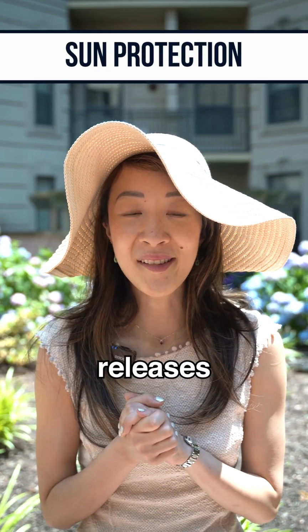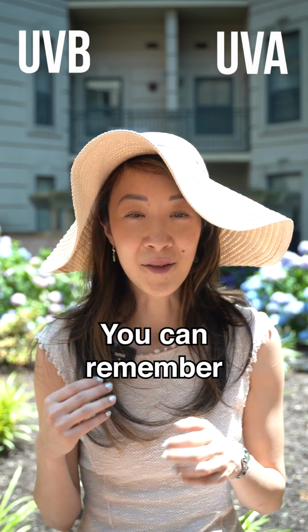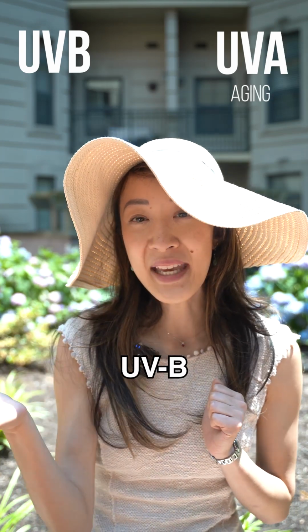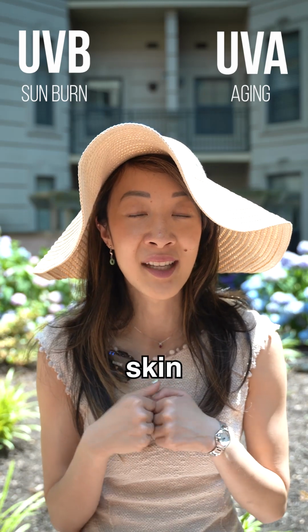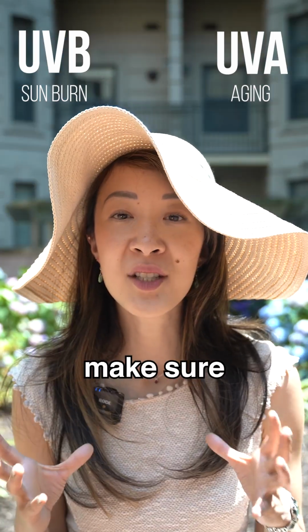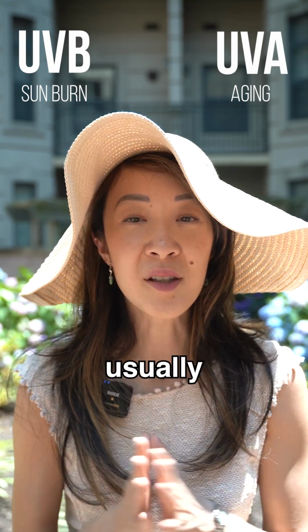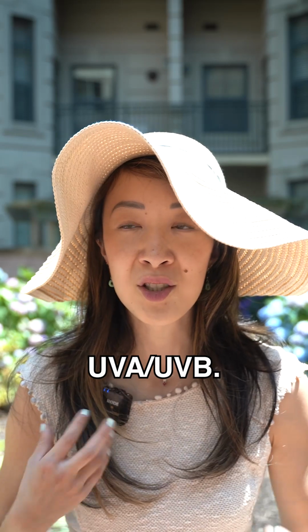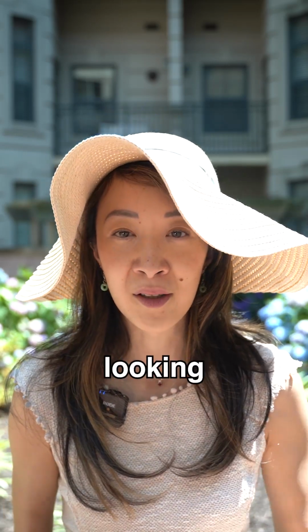So the sun releases two types of rays, UVA and UVB, that we care about. You can remember these because UVA affects aging, UVB is sunburn and it's bad, i.e. it can cause skin cancer. You want to make sure that you're getting protection that covers UVA and UVB rays. So usually on sunblock that will say something like broad spectrum or UVA/UVB. You want to look for that as well on clothing articles if that's something you're looking for.